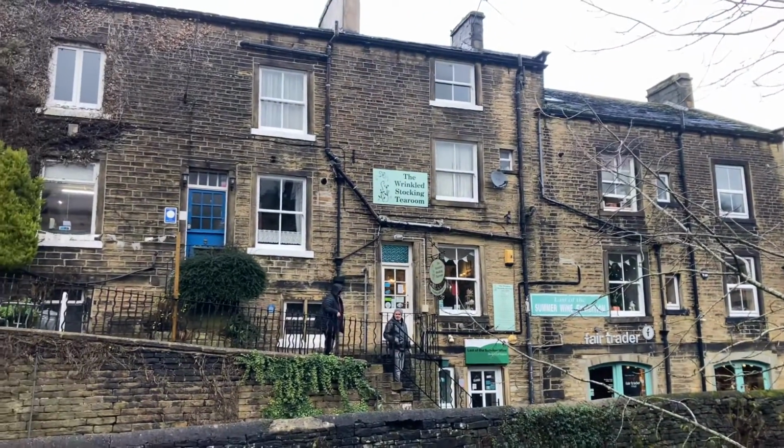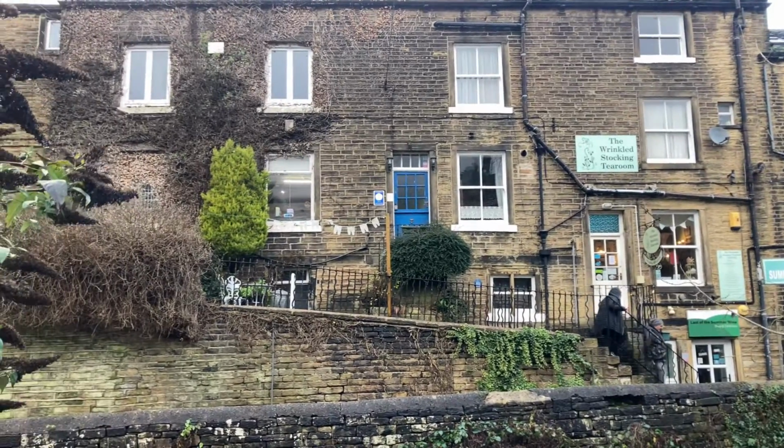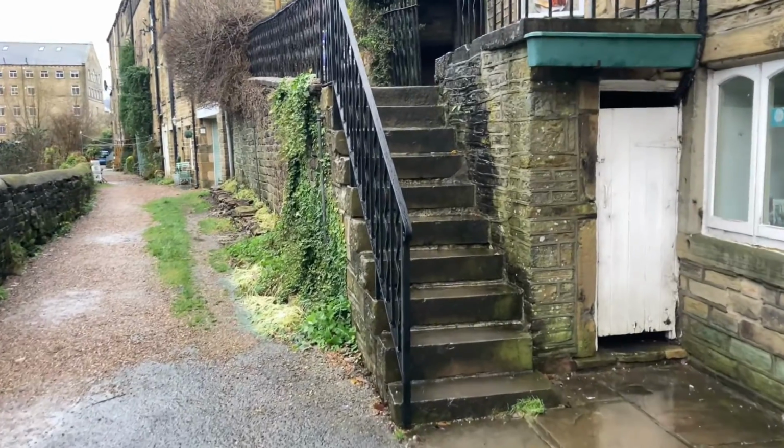There we go, straight across the river there is Nora Batty's house and Compo's house. Probably one of the most famous locations in Holmfirth.